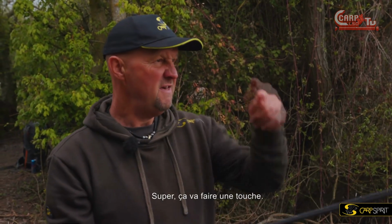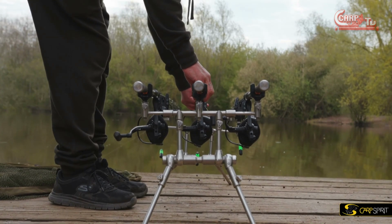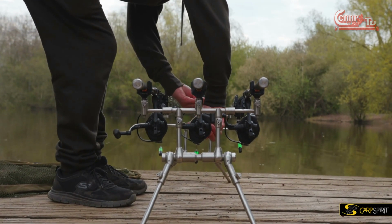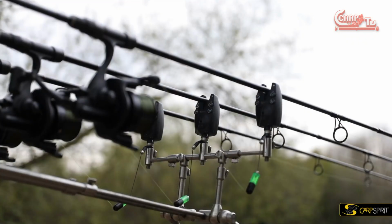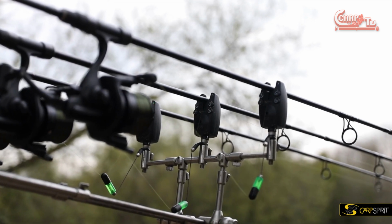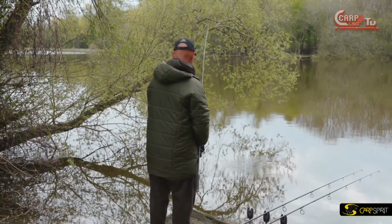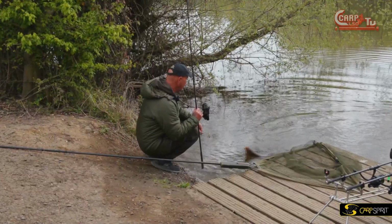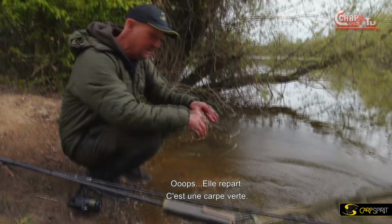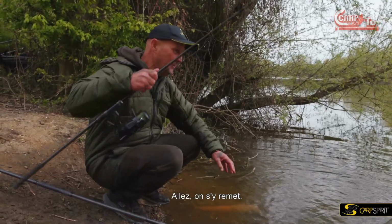Nice. That's a bite. Oh, there we go. Off he goes. That's a green carp. Right, back to the drawing board.